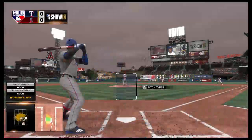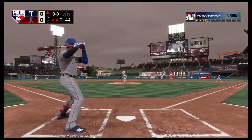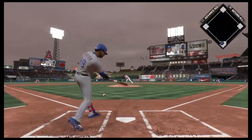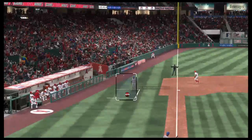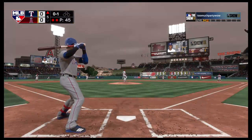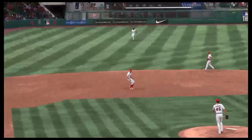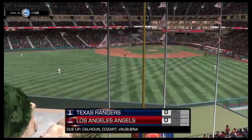Digging in, the switch hitter, Jurickson Profar. His last at-bat didn't go his way as he popped out in foul territory. Grounder down the line at third. Two out, nobody on. Line shot to third, and the side is retired.